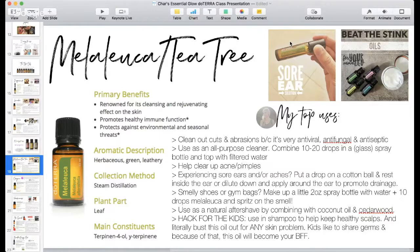It's also good for smelly shoes and gym bags. Again, the whole cleansing thing. So you can make up a little spray bottle and spritz them down, spritz right in the shoes and let them sit out to dry. And my husband loves this. So a natural aftershave combined with coconut oil and cedarwood is his favorite. So he does those too.